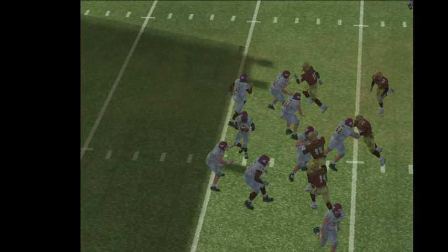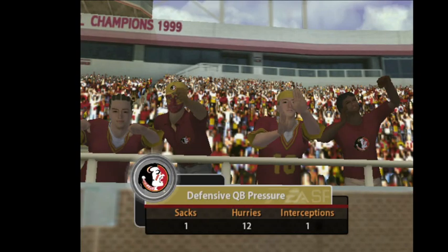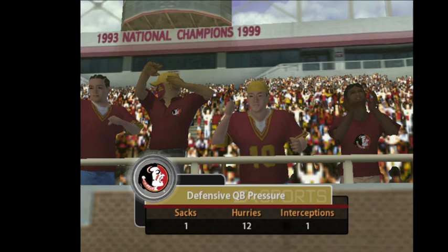He drops back. Looking. Here they come. Look out. Batted ball. Coach, he made a nice defensive play there. He sure did. He just stuck his hand out and hit the football. Now it's 3rd and 9 coming up. Ball on the 20-yard line.